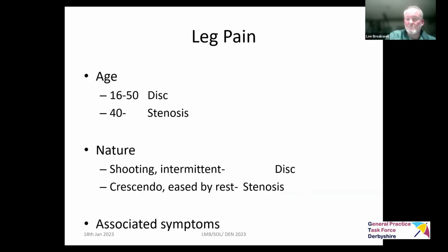So just some basic details. If you're 16 to 50 years of age, and I'm less than that now, so hopefully I'll not get a slip disc. If you're 16 to 50 years of age, you'll get a slip disc and sciatica. Above 40, you'll get spinal stenosis. Now, it's not as hard and fast as that, but that's a rough guess.